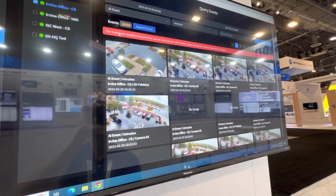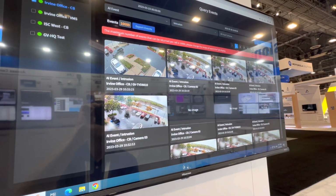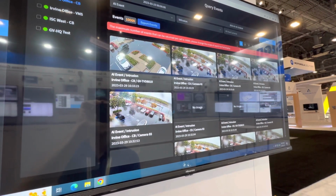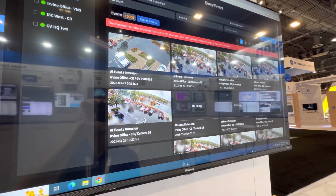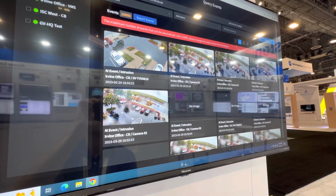Now, intrusion events, how does that work? Whenever you set up the cameras, you would log into the web page of the camera and you would set up your intrusion zone. In this example here, you can see we set up our intrusion zone on the road, so we get the most possible demonstration clips that we can show.